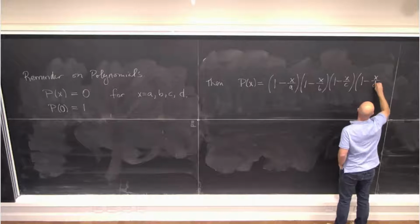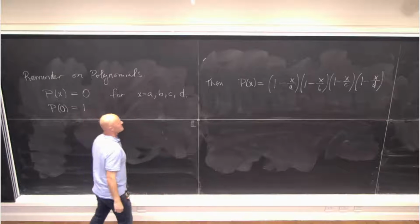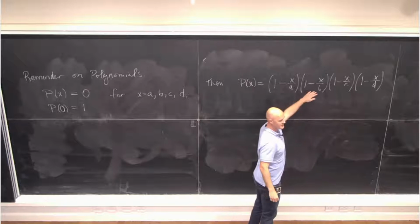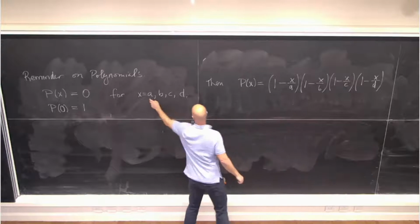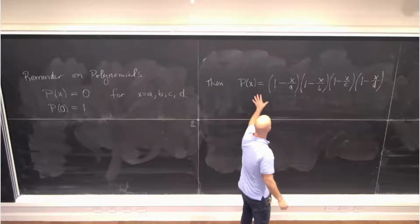So on the left, I have my polynomial P. On the right, I have a polynomial, which you can just look, has all of these properties, right? If I plug in x equals 0, then I get 1 times 1 times 1 times 1. So the right-hand side, the value is 1 when x is 0. And this expression clearly vanishes at each of these points, because when x is A, for instance, then this first term here becomes 0. So this is a basic fact about polynomials that this is an expression for this polynomial.